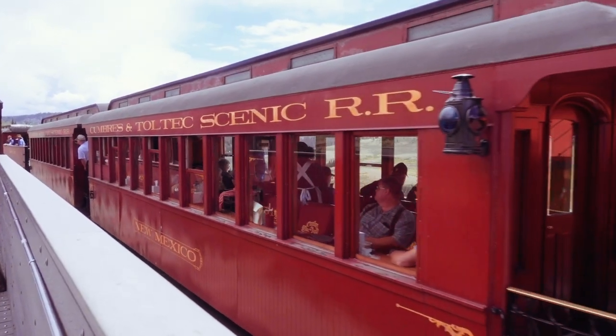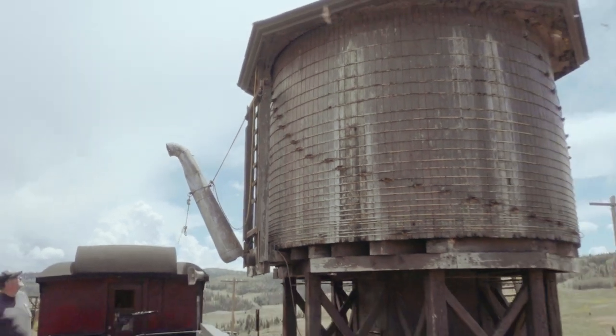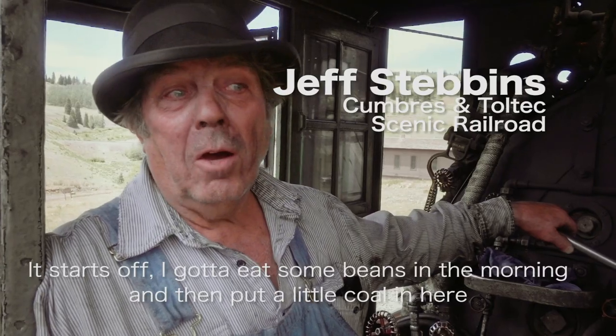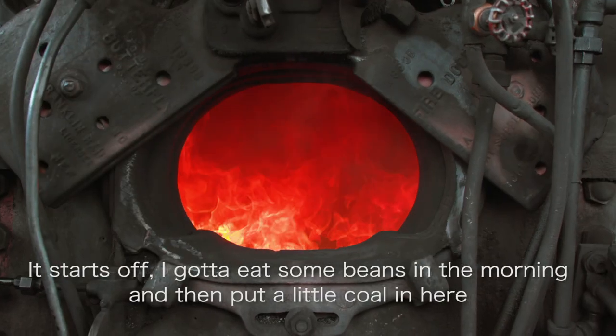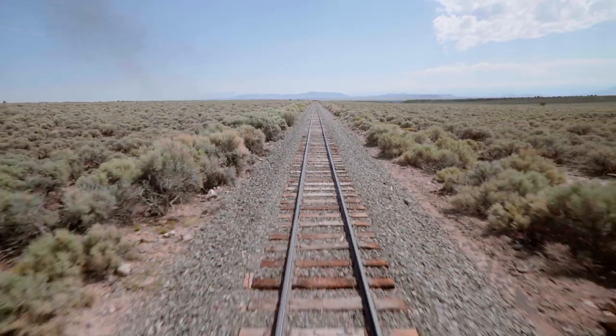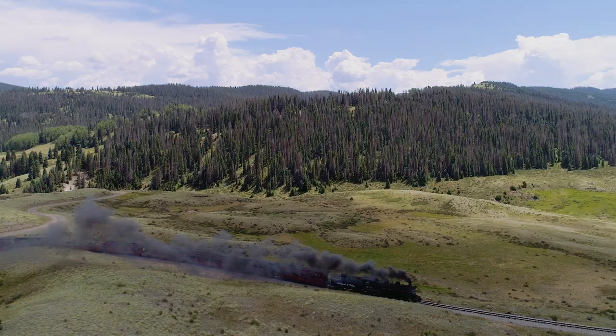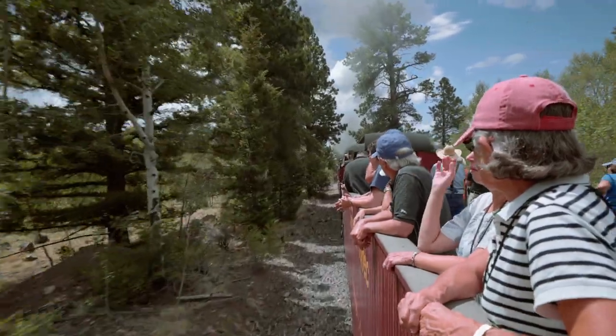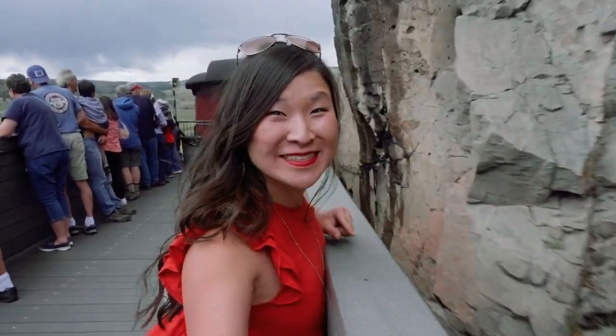In the times before gas and electric engines, steam was the power player. This is a coal-powered steam engine. Right now I'm in the cab. Starts off, I gotta eat some beans in the morning, and then I put a little coal in here, and we'll get it good hot. So here's how it works. The coal boils the water, and then the water creates steam, which turns the pistons, and that creates motion. All in all, it's a 64-mile journey watching the world go by at 12 miles an hour. It's been fun to see the scenery change. We're so close. Who knew locomotion could be such a thrill?